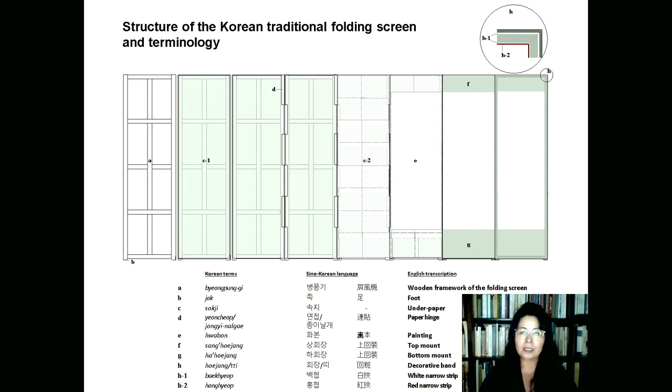After the underpapering process for each panel, the panels were all unified using paper hinges. These hinges were also made of recycled paper, which were attached with paste. The quality of the paper used for the underpapering is much more resistant, which allows the hinges to ensure a secure connection between panels. After connecting the hinges, another layer of underpapering was added. Then the painting was attached onto the underpapered panel.